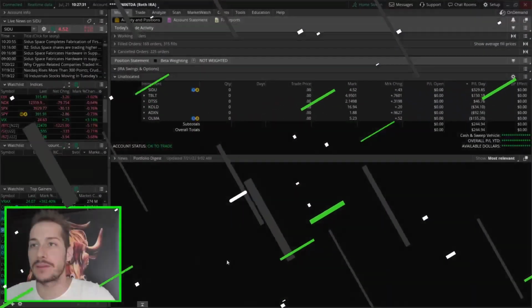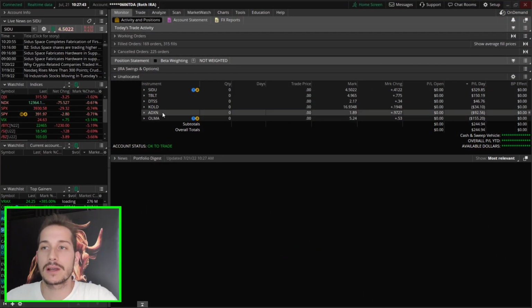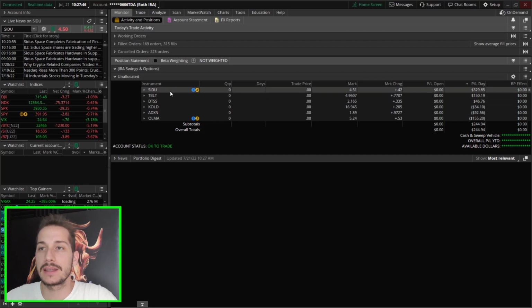And today I actually want to dive a little bit more into the news than I usually do, because I kind of feel like it's important today based on the news and the price action correlation. So let's go to the trading charts and see what's going on. So here we have it. Here are the tickers I traded. And I want to focus on ADXN, TBLT, and SIDU.